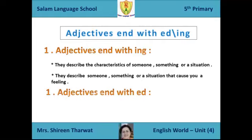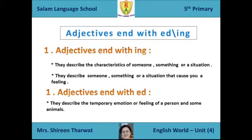Number 2. Adjectives that end with ed describe the temporary emotion or feeling of a person or some animals. When I say I'm tired, it's a temporary emotion. I'm bored, I'm interested, I'm excited. So the adjective that ends with ed describes my temporary emotion or feeling.